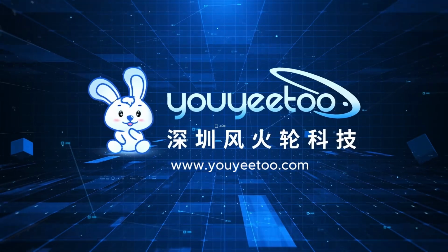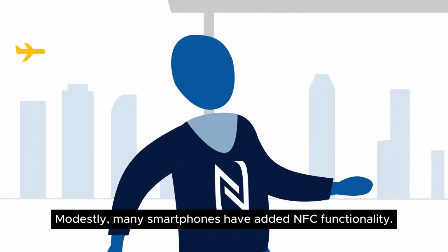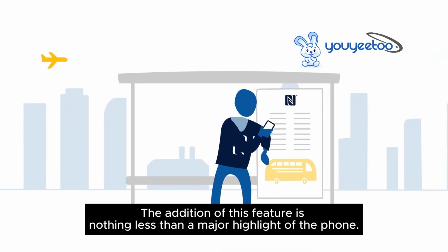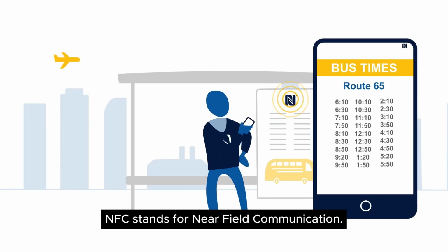Hello, everyone. What is the function of NFC on a mobile phone? Learn in 1 minute. Recently, many smartphones have added NFC functionality. The addition of this feature is nothing less than a major highlight of the phone, but many people still don't know what NFC is. NFC stands for Near Field Communication.